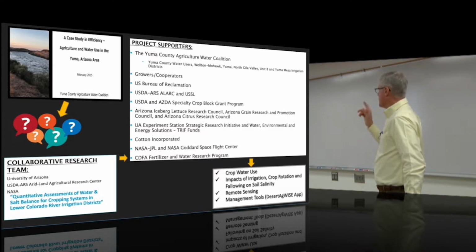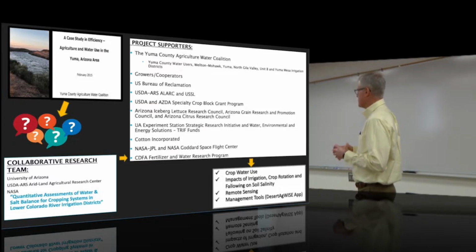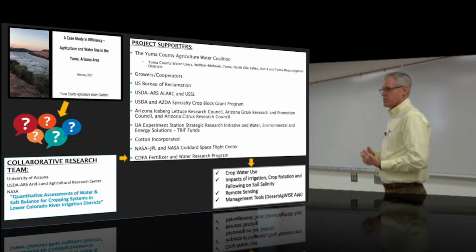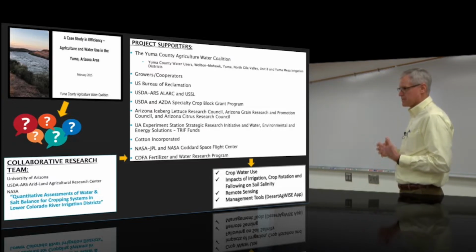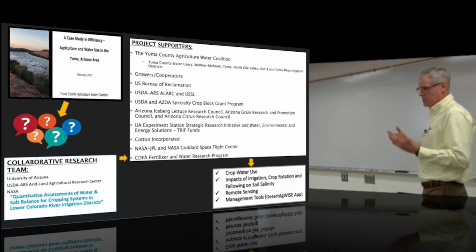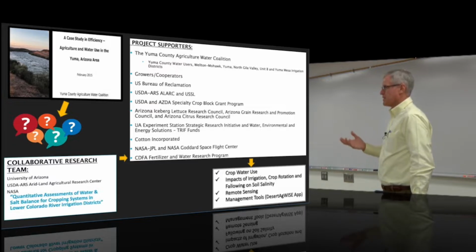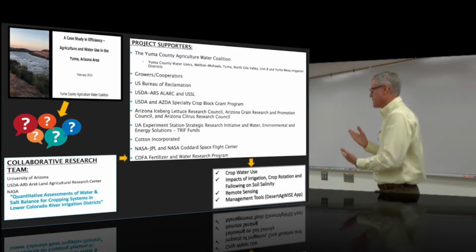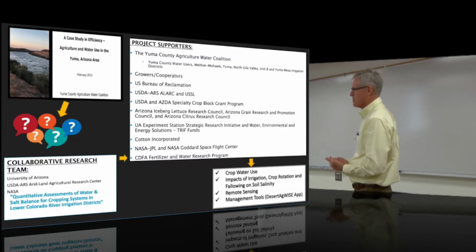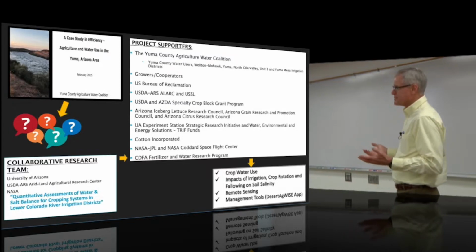So the Yuma County Ag Water Coalition, which is a grouping of the irrigation districts, came to us and said, can you put together a project that would address these things and give us some scientific data? How can we be more efficient? How can we show the efficiency that we're working under? And how can we help agronomically? You know, how can we make recommendations that'll let the crops be as productive as possible, but as efficient as possible? Little did we know back then what this would bloom into.